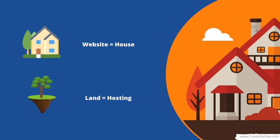Another way I like to describe what website hosting is to people is like this. Say you're going to build a house somewhere. First you would need the land to put the house on. It's the same thing with a website. You're going to need somewhere to put your website. So if you think about your website as your house and then the hosting as your land, it's pretty much the same thing. And then when you hear domain name, that's just the name of your website. So like youtube.com, facebook.com, those are examples of domain names.